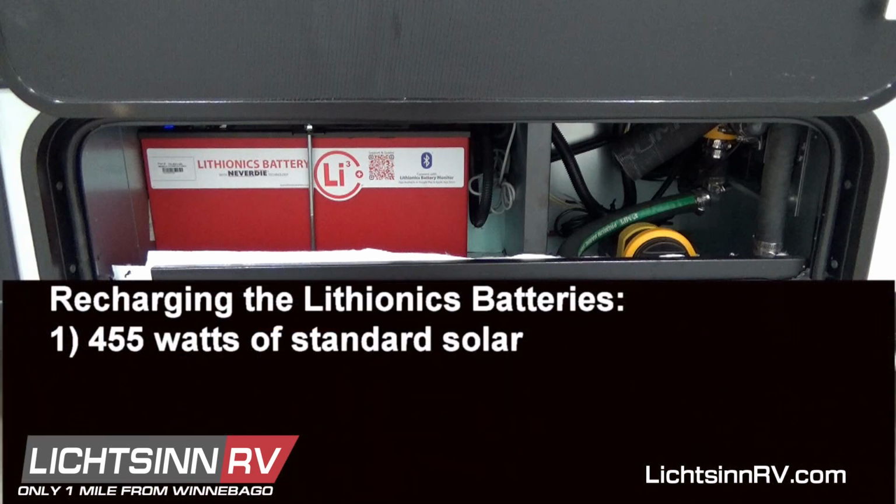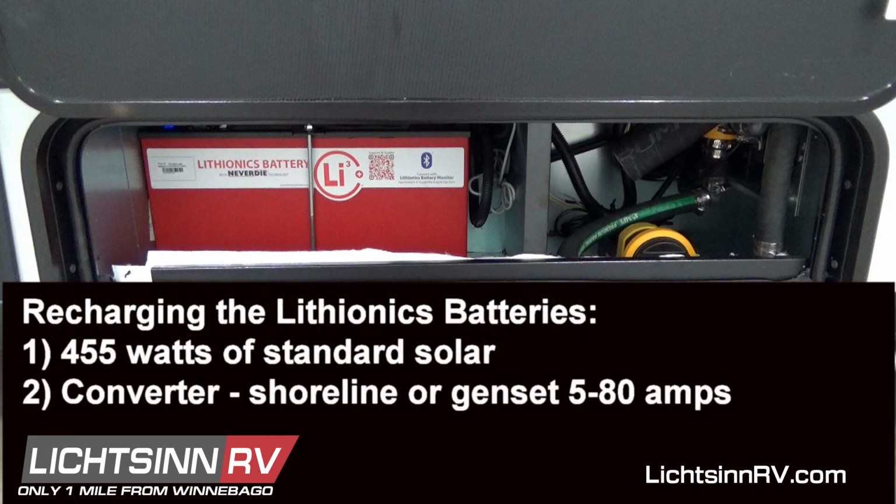The lithium batteries are recharged with 3 different methods, the first being 455 watts of standard solar, which we'll cover as we jump up atop the one-piece laminate block foam roof here in a moment. The second is through either utilizing your Shoreline 30 amp electrical service or by running the Cummins Onan 2800i ultra low quiet, ultra fuel efficient generator. The generator or Shoreline, regardless of which you're using, will charge the batteries through the 2,000 watt pure sine wave inverter converter at a user selectable level of 5 to 80 amps, with 80 amps being peak level.